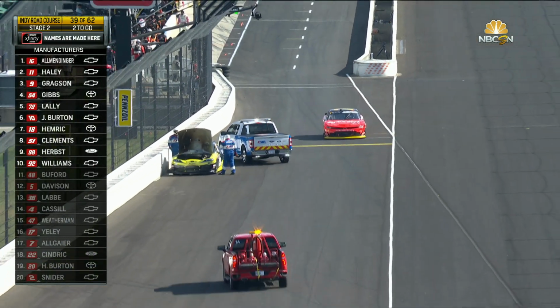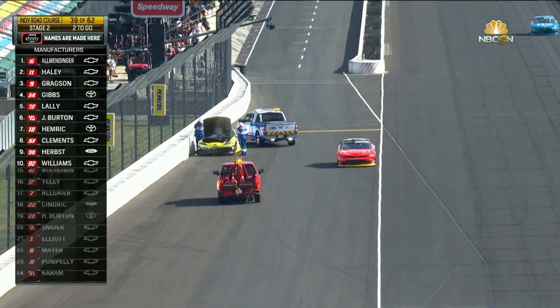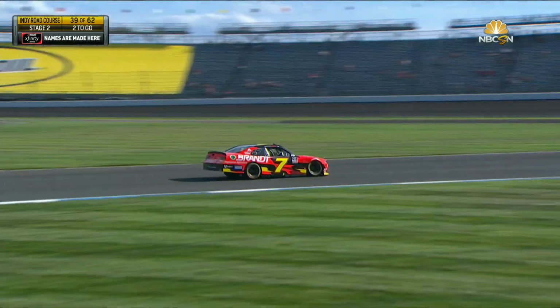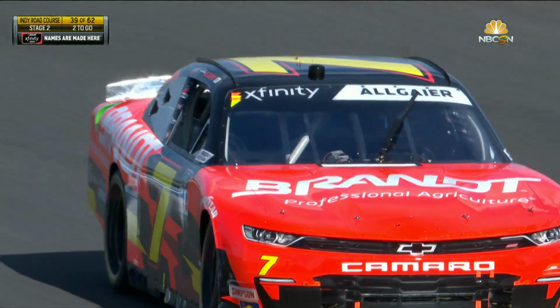If so, great break for the 7 of Allgaier, but the cars that hadn't stopped for service yet, they're going to lose some track position here. Well, that's unfortunate for Justin Allgaier.